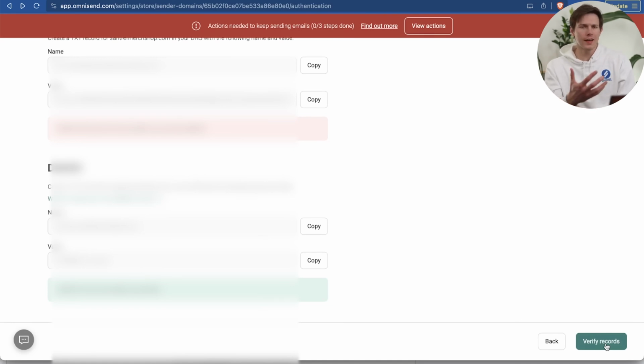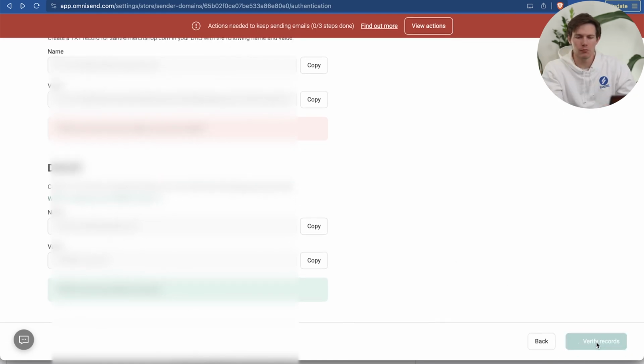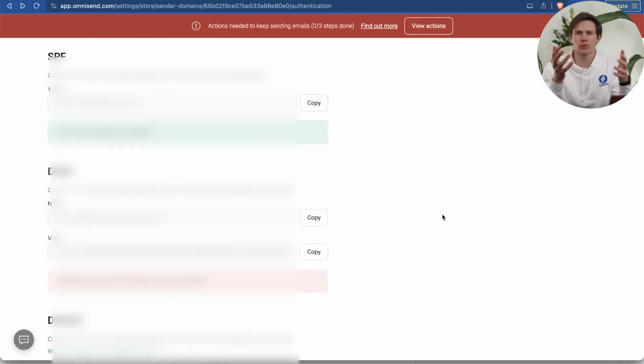And then, like I said, it could take up to 24 hours. Usually it's much, much faster than that. Usually only a couple minutes. All right, so unfortunately for me, it's going to take more than a couple minutes for that to happen. So regardless, it's going to walk you through 2 more steps after this.